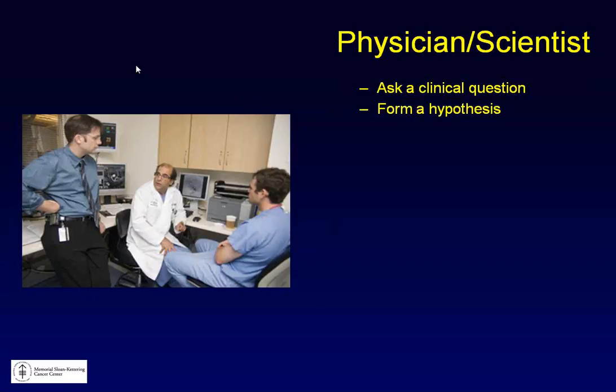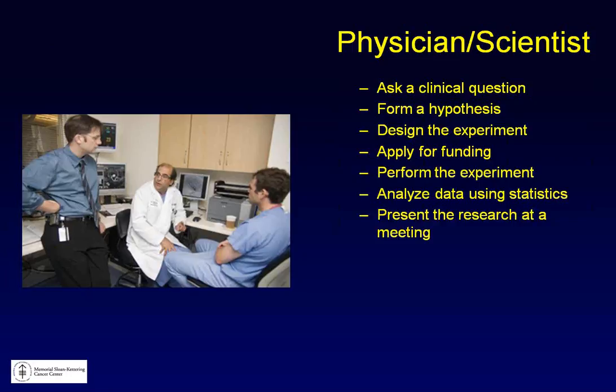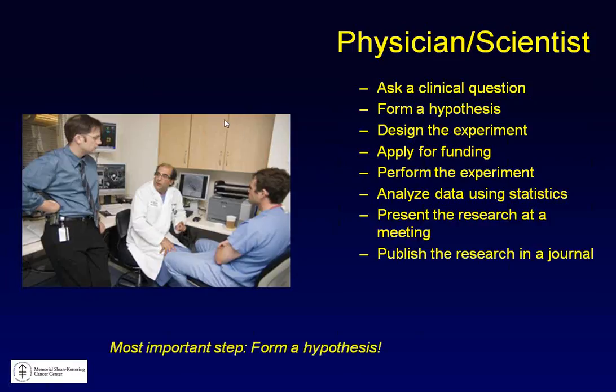So you start with a clinical question. You form a hypothesis, which is basically putting your money on the table and taking a stand about what you think, at least mentally. You design an experiment. You apply for funding, because usually it's hard to do experiments for free. You perform the experiment. You analyze the data using statistics. You present the data at a meeting to get feedback. You write the paper up and publish it in a journal. And that's it. And hopefully you refine that process again and ask another clinical question.